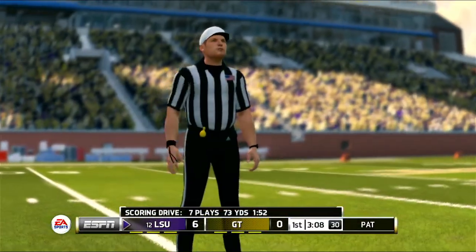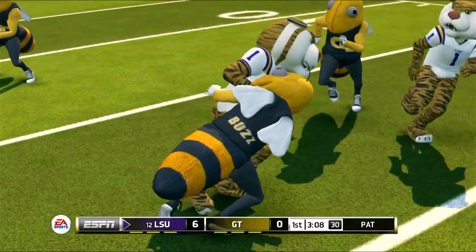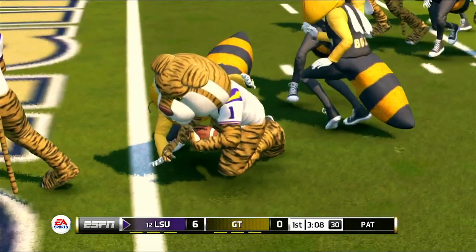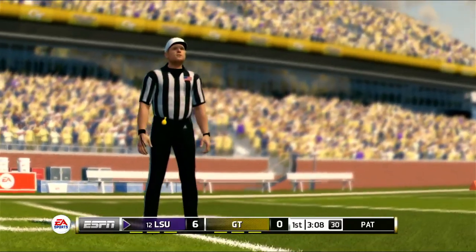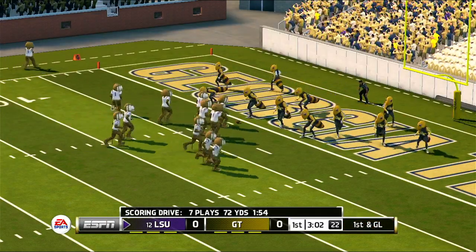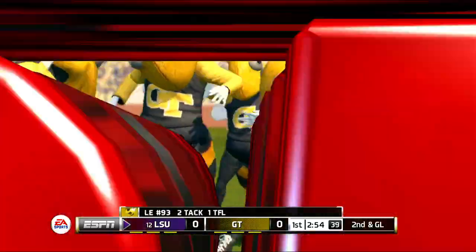So they're going to try and determine exactly where the ball was when he went down. So the booth is trying to determine exactly where they'll spot the ball. After review of the play, the ruling on the field is reversed. So after review, they'll change the spot of the ball and we'll play football again. And they get him in the backfield for a loss. He just timed the snap count there and really made a nice play.